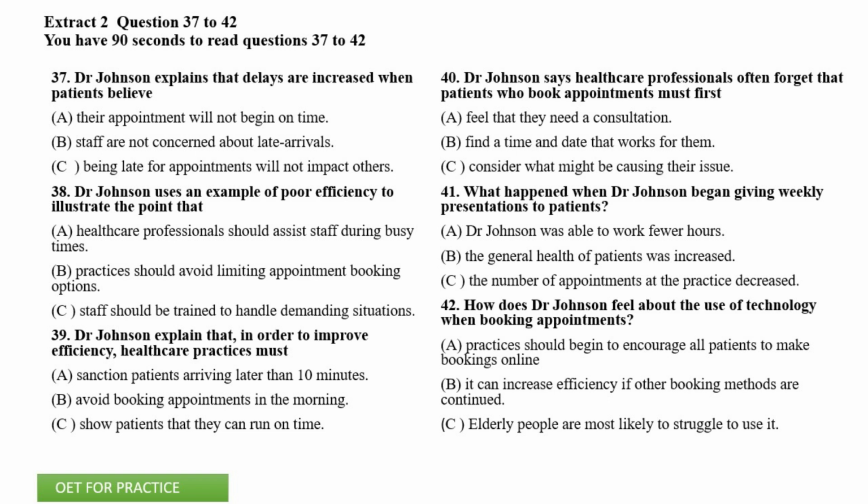I decided that I would begin to give weekly presentations in the evenings about self-care. As I tended to see a multitude of patients coming in for similar issues that they could actually treat themselves, each week I focused on a different common theme. The presentations lasted for just 1 hour, but I found that they resulted in 7 fewer unnecessary appointments each week.